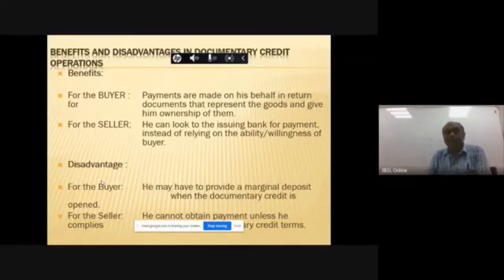Disadvantages for the buyer, he may have to provide a marginal deposit when the documentary credit is opened, obviously, since the issuing bank is going to give an irrevocable undertaking, so we definitely will be asking either for a facility or a marginal deposit, 100% or 200% or 110% or whatever, we'll ask for a deposit.